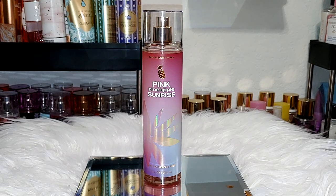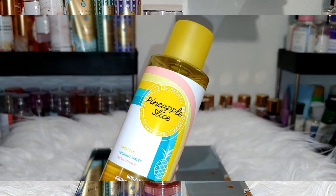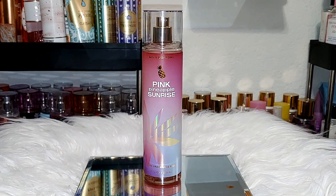Another one that I can pair this with is Pineapple Slices from Victoria's Secret. If you want the extra pineapple, that would definitely boost it and make it last longer. It's already fruity on its own, but when I added that one, it just made it more tropical and more fruity. It just made the pineapple scent stand out.